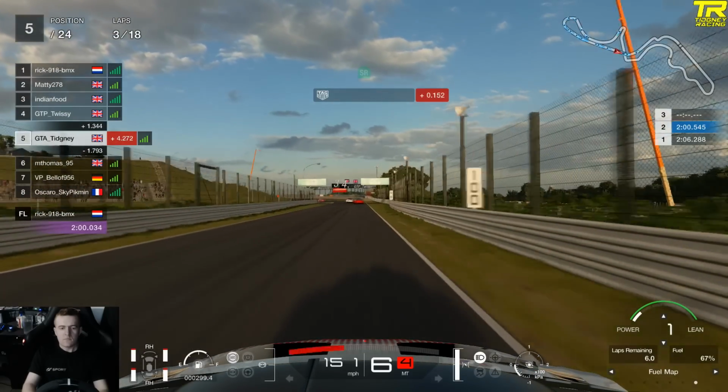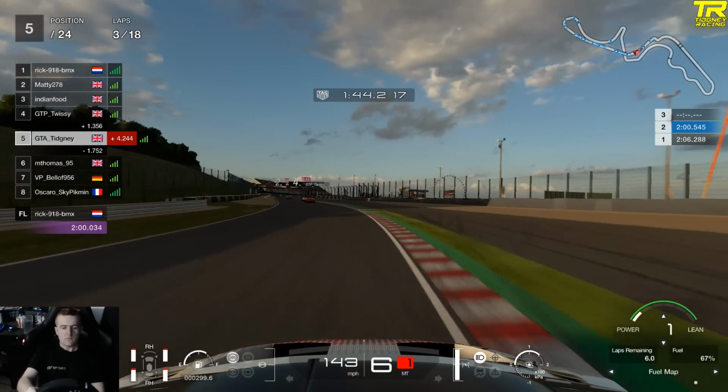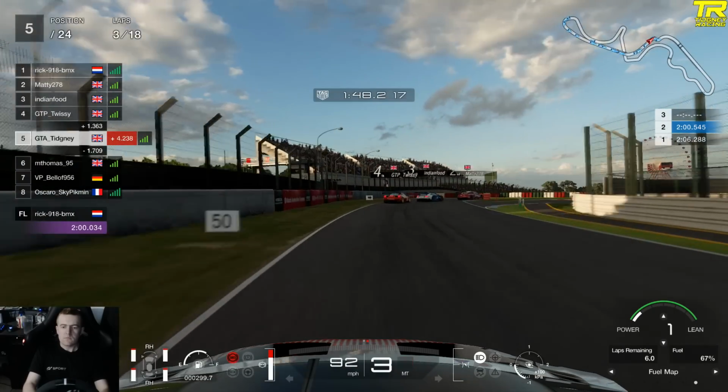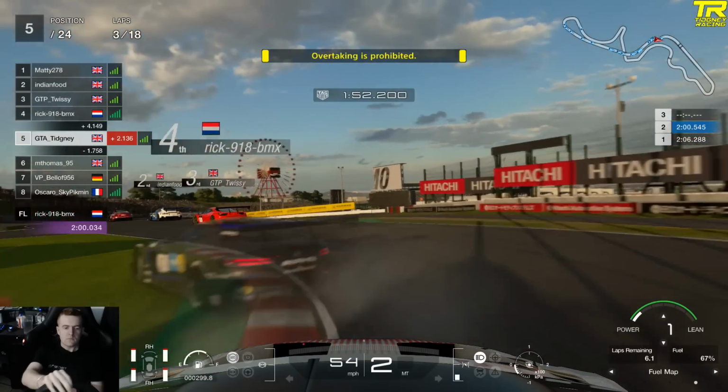We're on lap 3 at the moment. As you can see, we're sort of in the middle of nowhere. Thomas is behind us, 1.5 seconds. Twizzy's in front, 1.5 seconds, give or take a couple of attempts. As we head towards the chicane, and boom, yellow flag. What's happened here? Rick has hit one of those rock hard tyres.